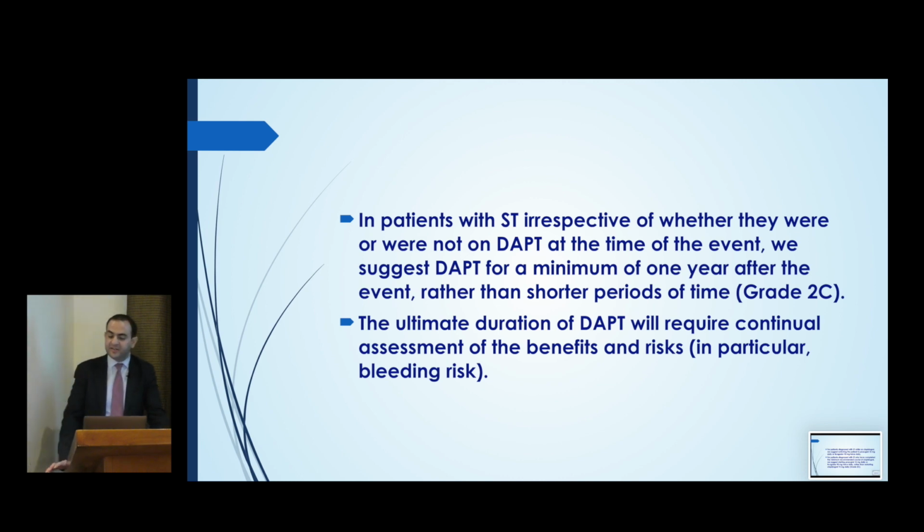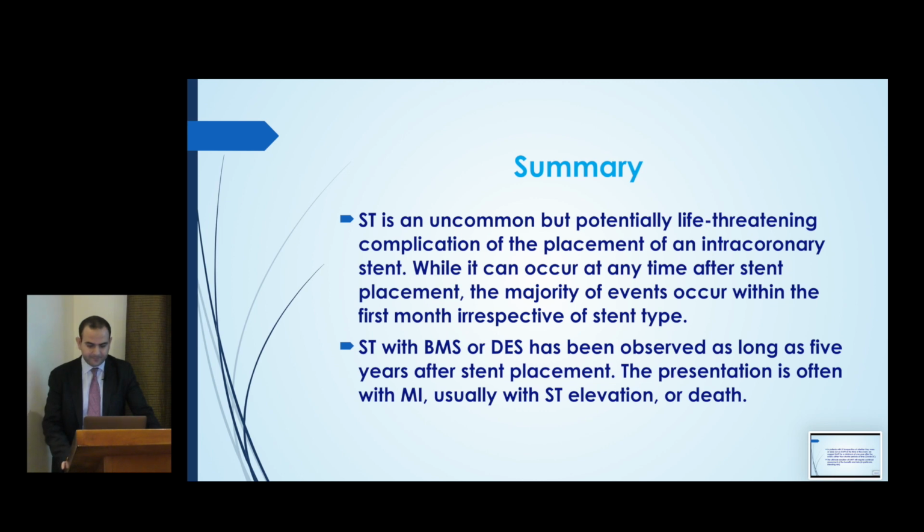In patients with stent thrombosis, irrespective of whether they were or were not on DAPT at the time of the event, we suggest DAPT for a minimum of 1 year after the event rather than shorter periods of time. I suggest we need to have a lecture session about DAPT, longer or shorter duration. The ultimate duration of DAPT will require continual assessment of the benefits and risks.